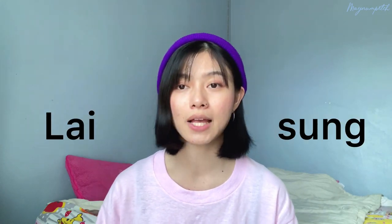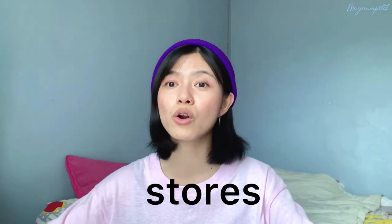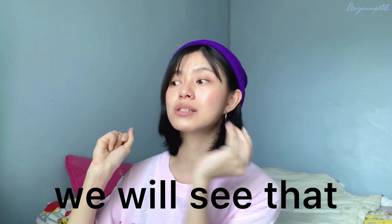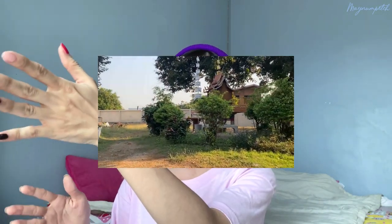And the second one is the Shrine of Household God. I have seen this in lots of houses in Manipur when I visited last time. In Thailand, we call it San Praphum. You guys might call it Lai San. I have seen a lot of stores selling this as well. In Thailand, we also have that. As soon as we open the gate, we will see the Shrine of Household God before we enter the house.